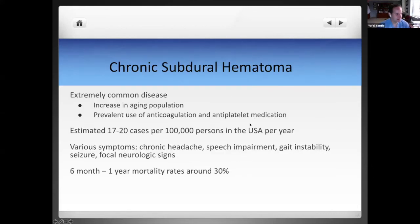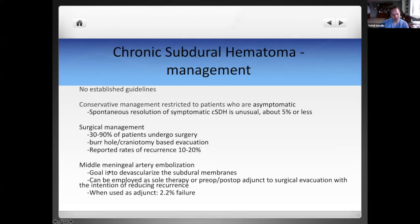Chronic subdural hematomas are a very, very common disease, of course very common in the aging population. A lot of elderly people present with these subdural hematomas. It's more frequently seen in patients who are on anticoagulation because of heart disease or other conditions. The challenge sometimes is that the symptoms can be very heterogeneous. These patients can have headaches, or various symptoms like speech impairment, gait instability, seizures, or even sometimes focal neurologic signs.